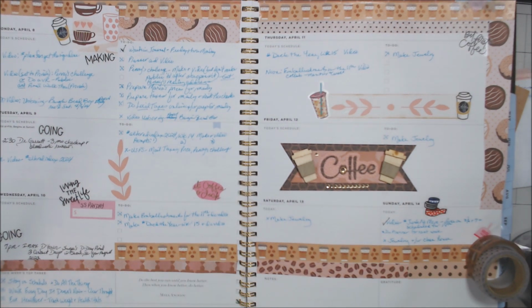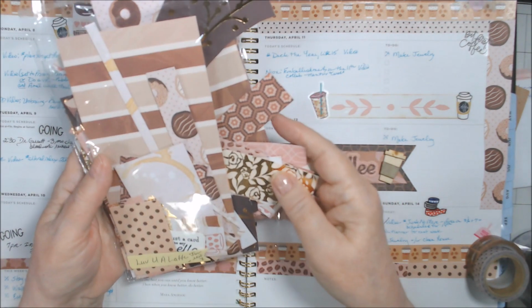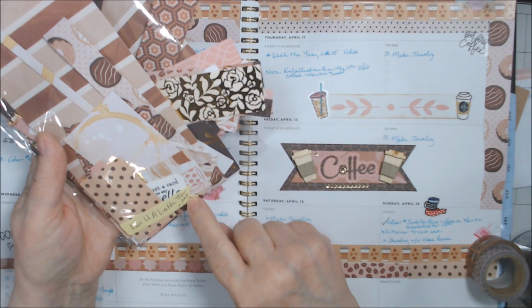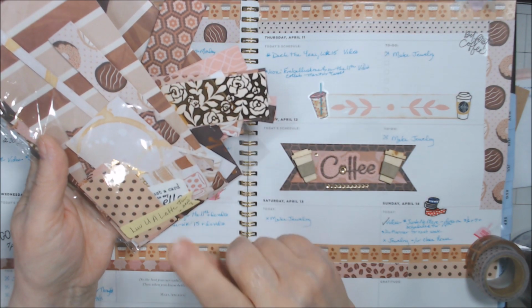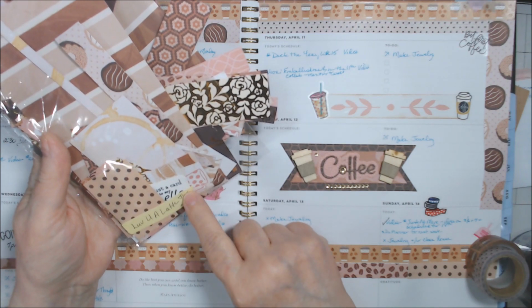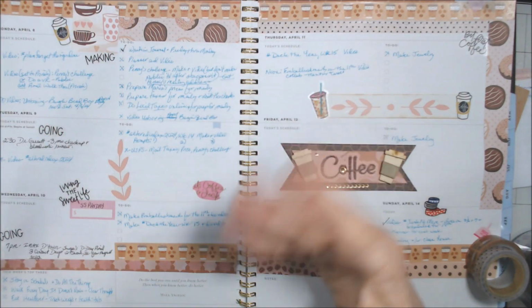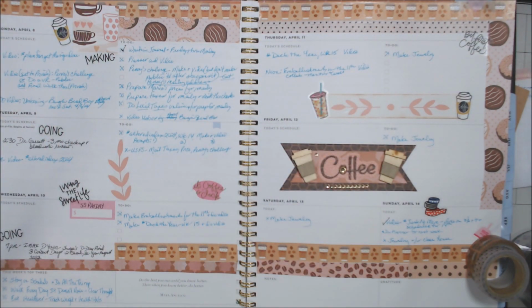The reason for that is because I've been working with my scrap bin pile, and I have this little thing. These were leftover scraps from Love You a Latte. Now this says January 2020 question mark. That's not when I bought it. That's the last time I think I used it, and I made traveler's notebooks, 3 of them, which I gave away not too long ago, I guess last year or something. I had 3 of them. Anyway, so I wanted to use scraps.